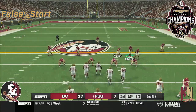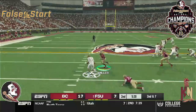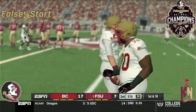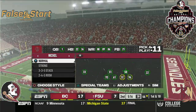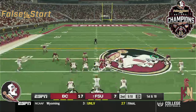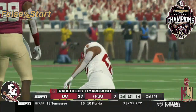Second down and 7. Ball on the 38-yard line. Mike's 50. And he's taken down at the 46. Gain of 8 yards. That makes it 1st and 10. First and 10. Ball on the 46. He's tackled at the 46-yard line. The running back gets a yard, maybe less.